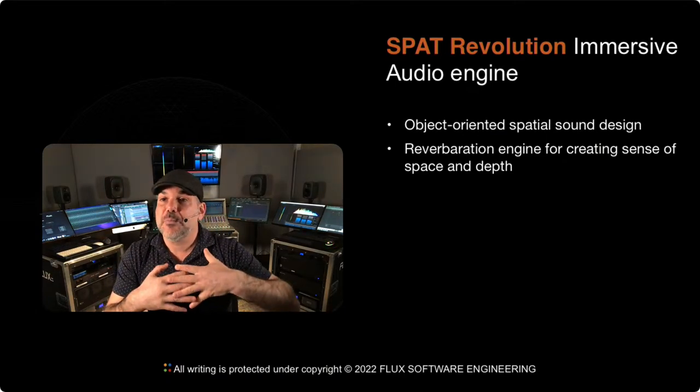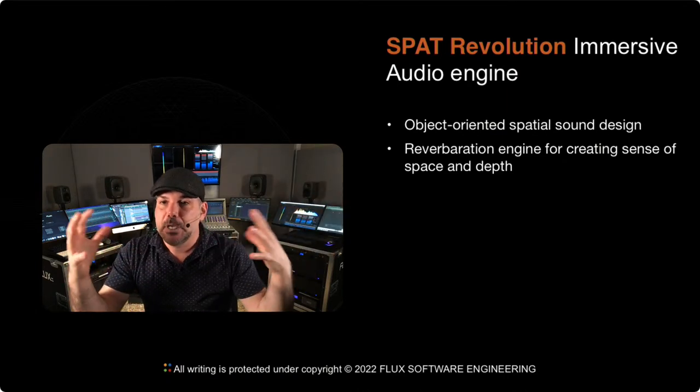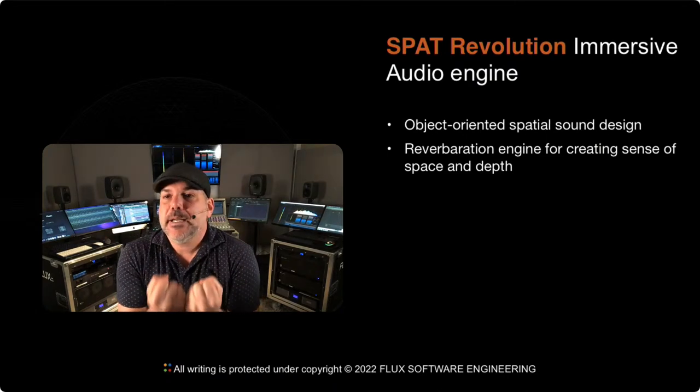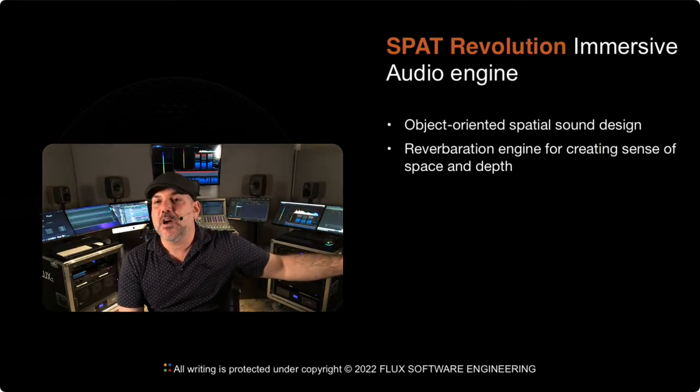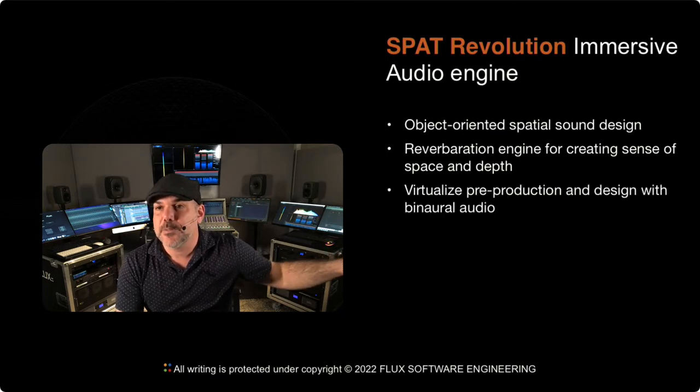So we can start to build a sense of depth as we move an object, walking away from the scene, and use the reverb to build that connection from an audience perspective. Very, very powerful, and we bring reverberation into the equation.